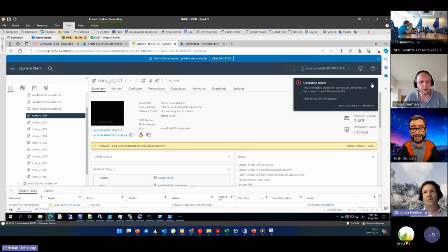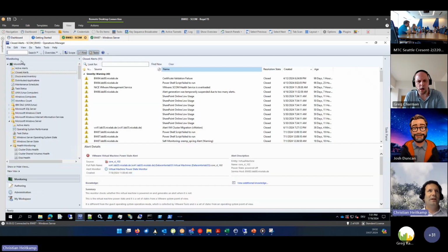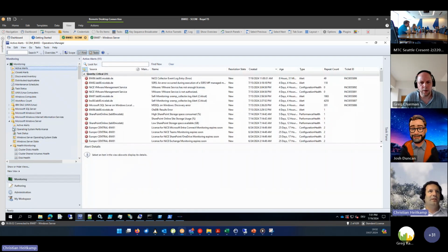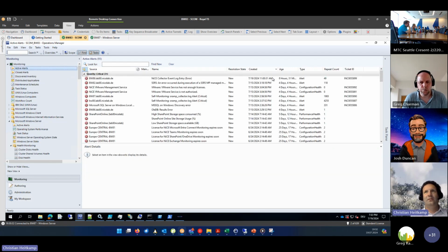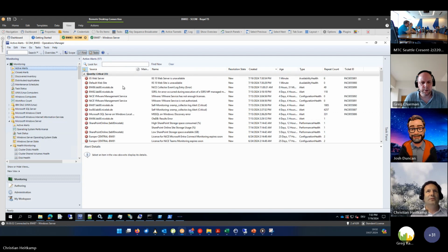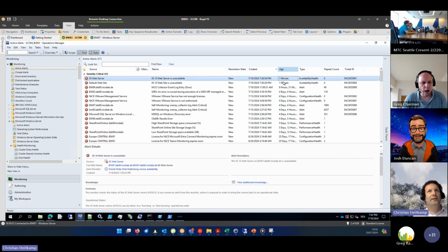So yeah, it's still work in progress to power it off. While we're waiting, we'll check on the other side if we have an active alert on the IIS part. Okay, I got it like 1 minute ago, that the web server is basically unavailable. So we received that alert in here, and we already see a ticket ID.